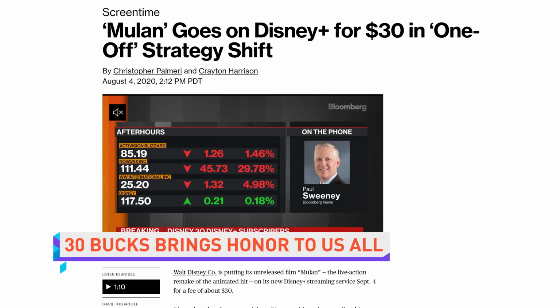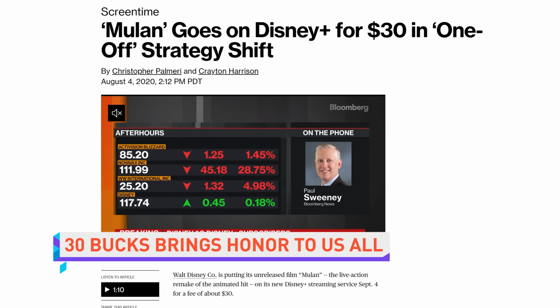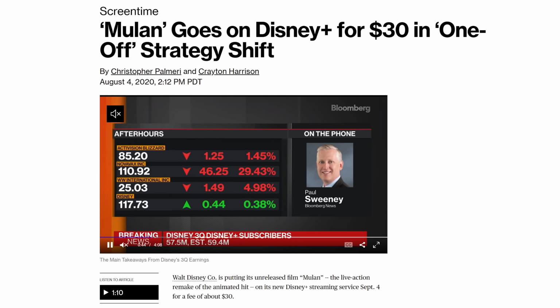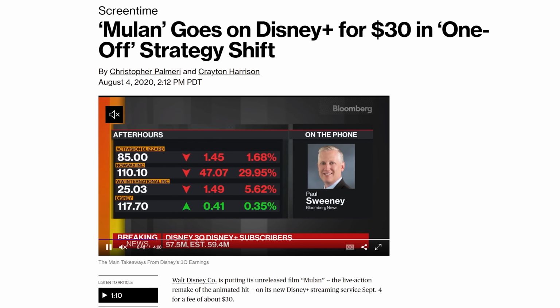And Disney has finally agreed to release Mulan online instead of in theaters. The movie will debut on Disney Plus on September 4th, but you'll have to pay $30 to see it on top of the subscription fee. For that price, are they at least gonna mail you some popcorn and fries covered in melted yellow plastic? You know, the gentleman's cinema treats.